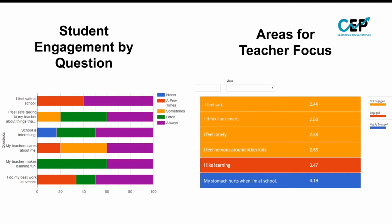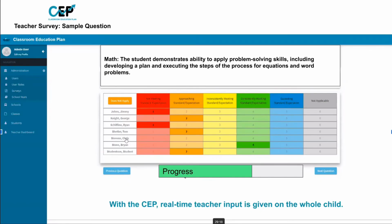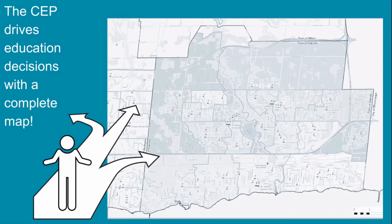Whole class results for student perceptions, social-emotional well-being, and engagement will be provided to the teacher along with the best areas to focus attention for maximum impact. The CEP teacher survey takes about 10 minutes per child. The combination of the student survey and teacher survey results provide real-time data which is intelligently matched to whole class and small group strategies. With the CEP, education decisions can be made using a complete map.